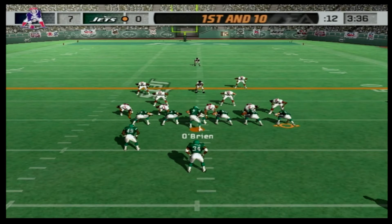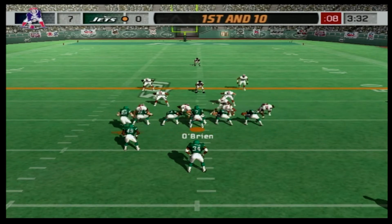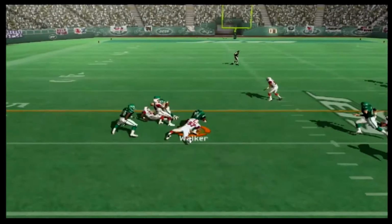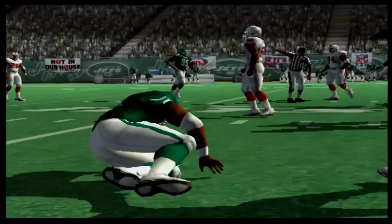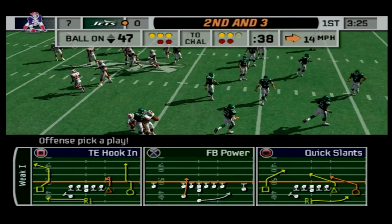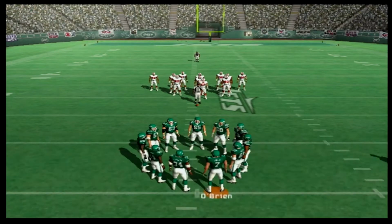New England comes out in a 4-3. Number 82, the man in motion. He hands it off. Nelson is there on the stop. You got to keep going to the run. You never know when there's going to be great blocking ahead of you, allowing for a big one right into the end zone.